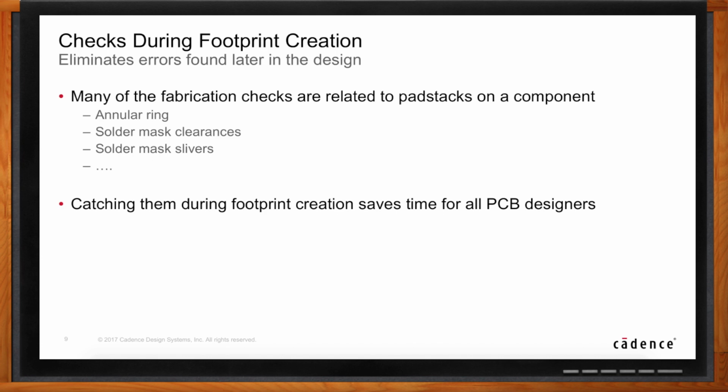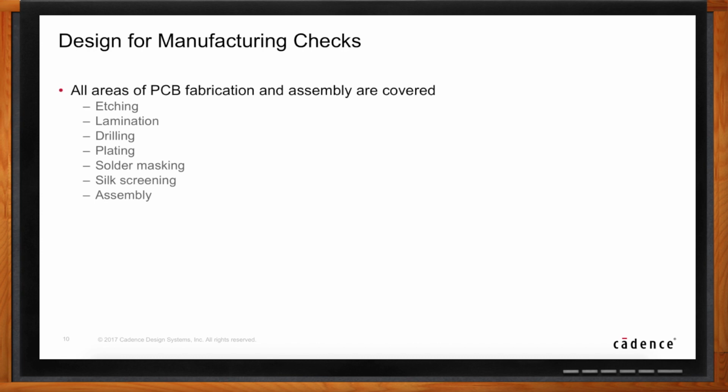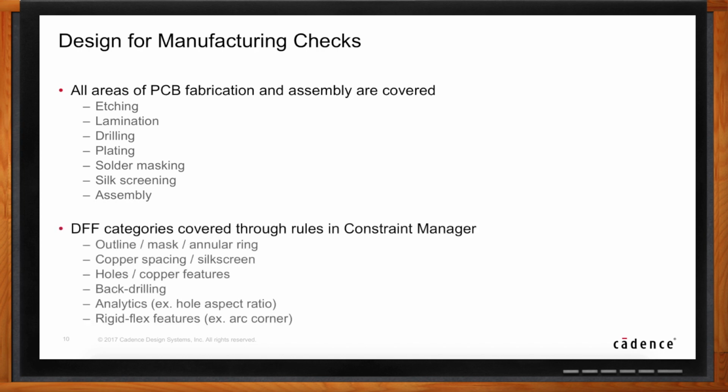Okay, I get this, but how much of the flow can you cover? Are you really covering the entire process? Great question. So we cover all areas of PCB fabrication and assembly. So we cover the etching, the lamination, drilling, plating, solder masking, silk screening, and assembly. We cover all of the process. And we make it very easy for the user to deal with it in Constraint Manager. Constraint Manager is where all your rules are, and we have now added in rules for manufacturing.